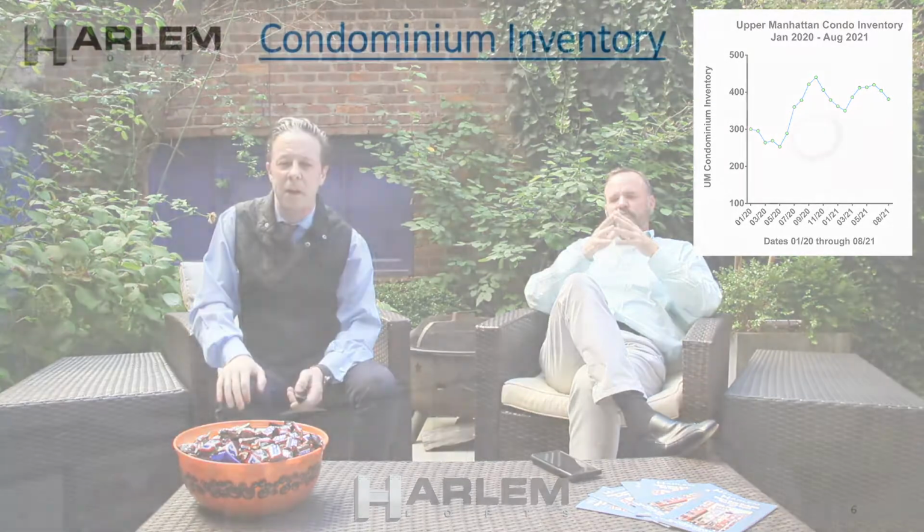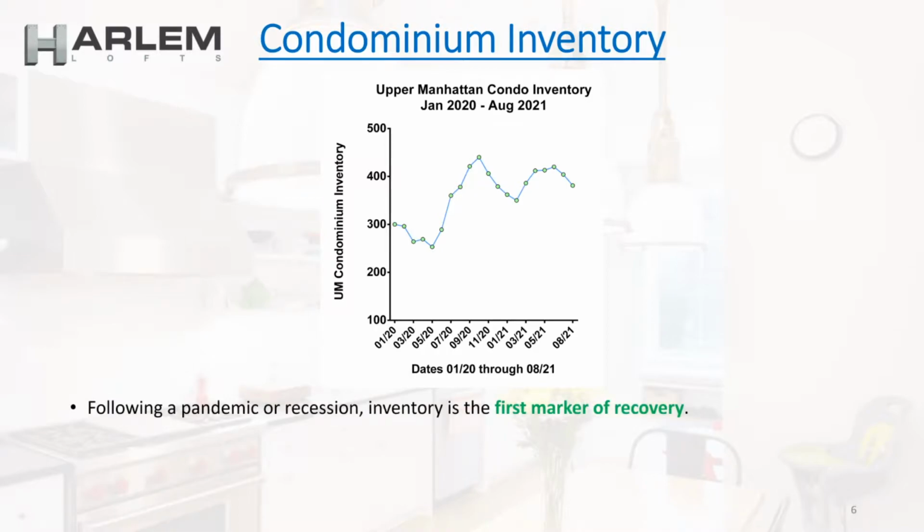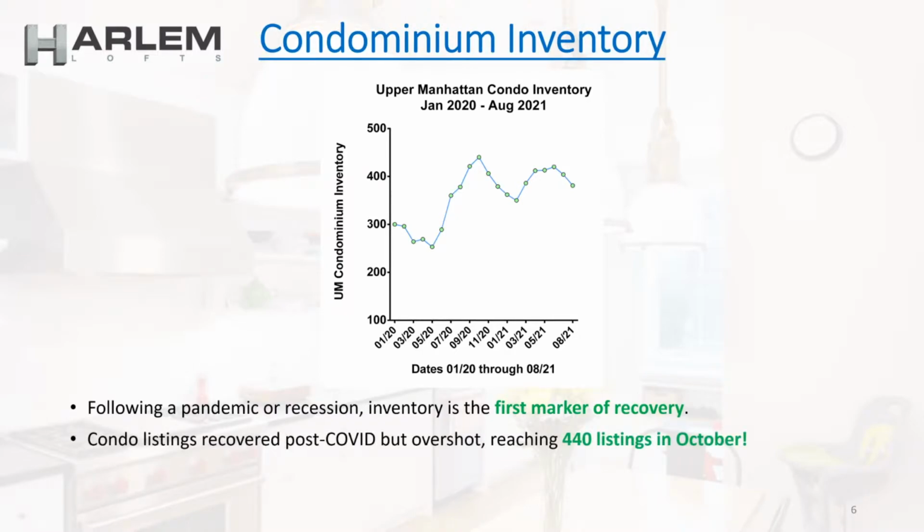So our first slide here shows the condominium inventory over time in Upper Manhattan from mid-2020 through to August, September 2021. That's the most recent data that we had. Following a pandemic or recession, inventory is usually the first marker of a recovery. So supply comes first. Demand follows supply. The condo listings in Upper Manhattan recovered post-COVID, but overshot to beyond where they usually are, reaching 440 listings in October 2020. That's really, really high.